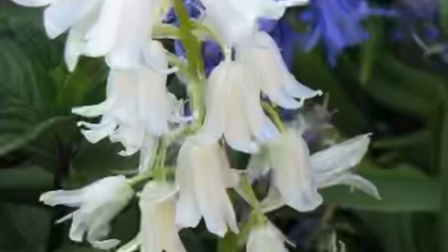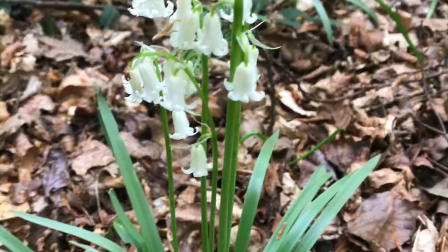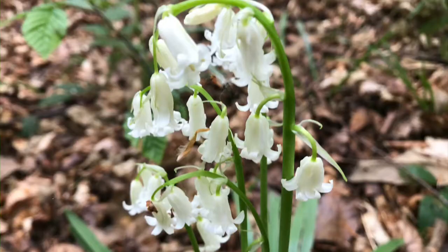This is the white version of the Spanish bluebell, very common in this country, in our gardens and in the woodlands. Wild white English bluebells are incredibly rare. They occur when the flower's blue pigment is missing, making them albino bluebells. It is believed a native white bluebell occurs only once in every 10,000 flowers.